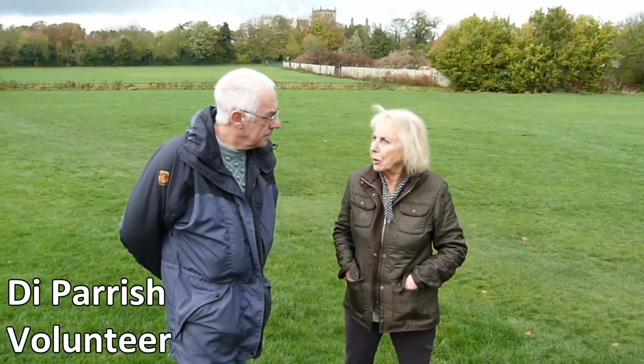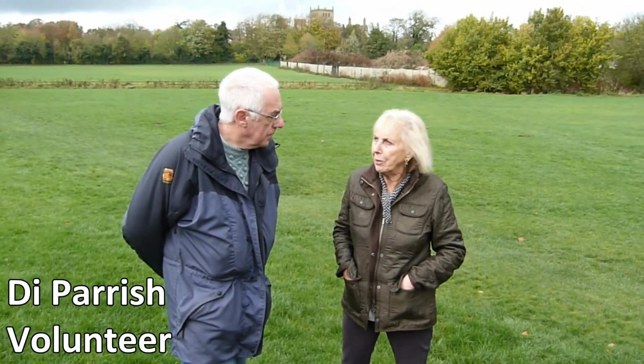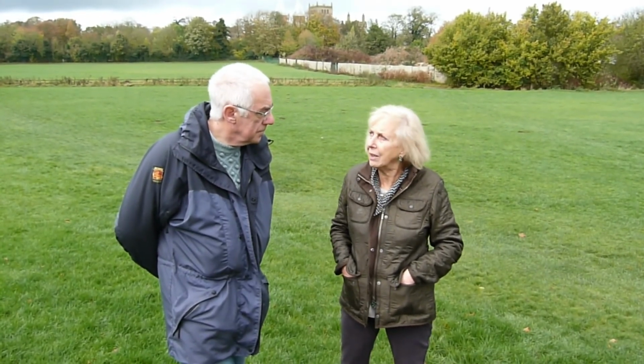We're out in Southwell, digging pits, doing field walking, washing finds, and doing all the professional things that archaeologists do. It is a real community project, and a lot of people are interested, and we're just hoping that we will get even more people interested worldwide in what we're doing here in what is really a beautiful and very historic town.